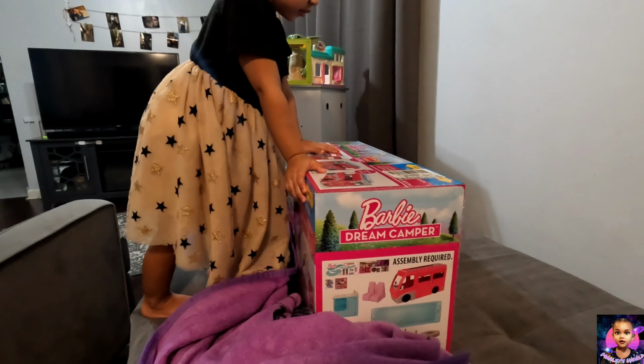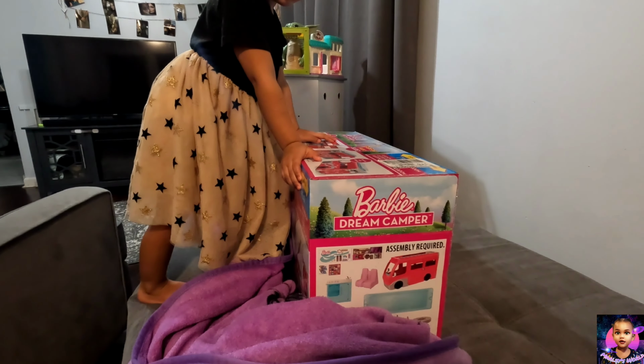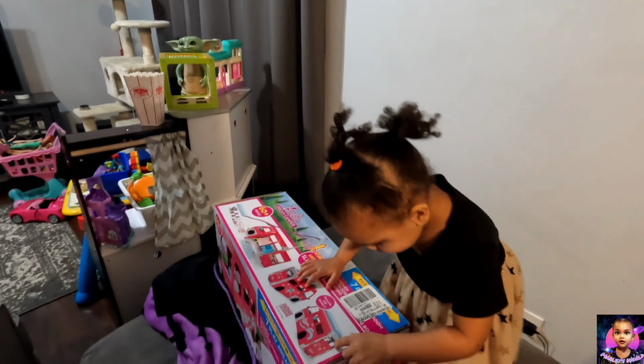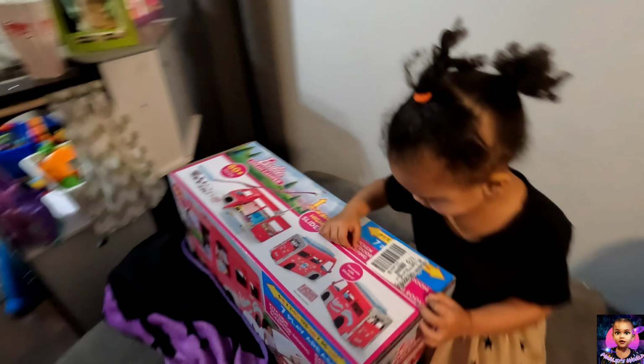We have to put it together though. We'll start to open it and we can build it together. Okay. So you want to build it together? Yeah. I'll help you. All right. Because I know you need help to build it. I gotta get some scissors first, and then we can do what we gotta do.